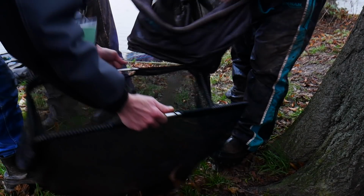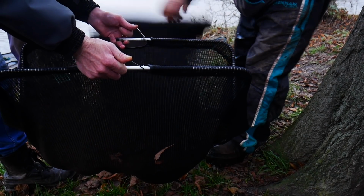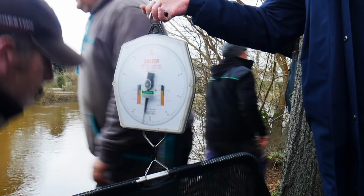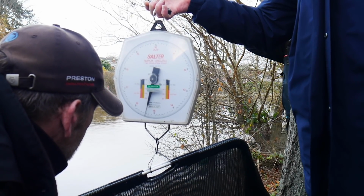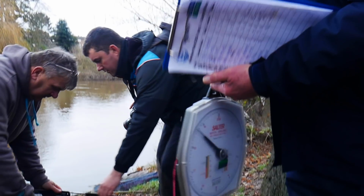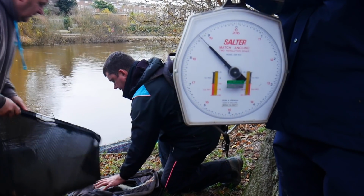This is Wayne Swinscoe now weighing in. No. Okay. A bit of perch in there. £5.48. There you go, £5 4 and 8 drams. Brilliant.